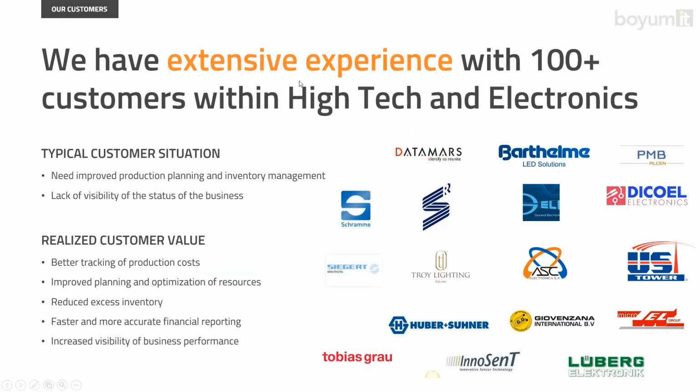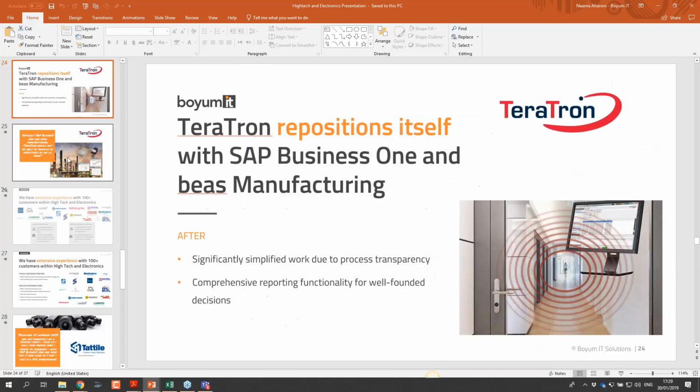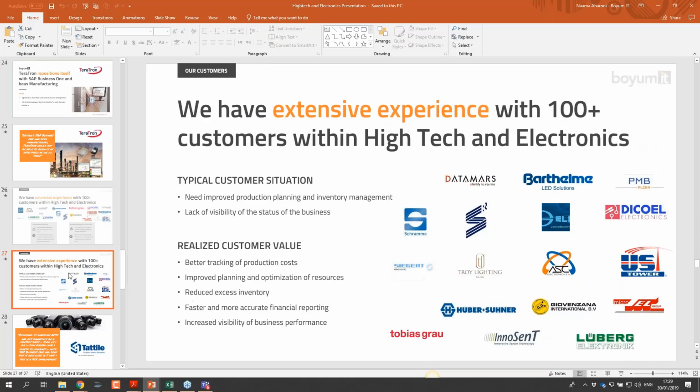We have a social proof of our customers that are using our software. What's the typical customer situation and what's the realized customer value? Now you can decide, again, will go out of presentation mode. You can, for example, decide maybe you're not comfortable in showing another partner's customer. You can just use that slide to explain what is our value for a customer from high tech and electronics. And they can also see the other customers that we have for social proof.